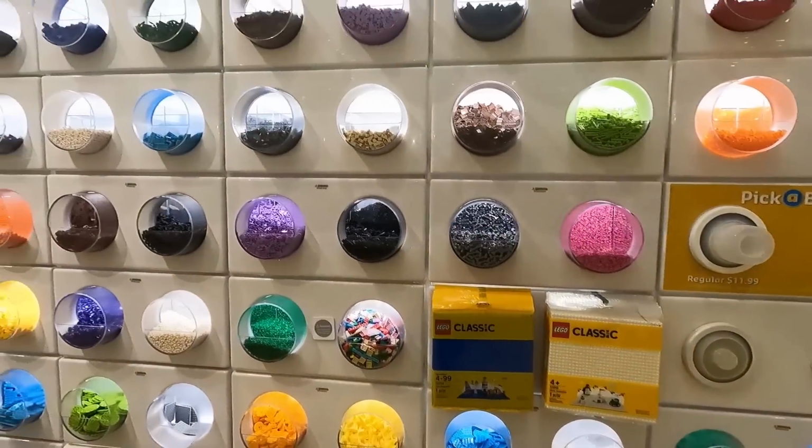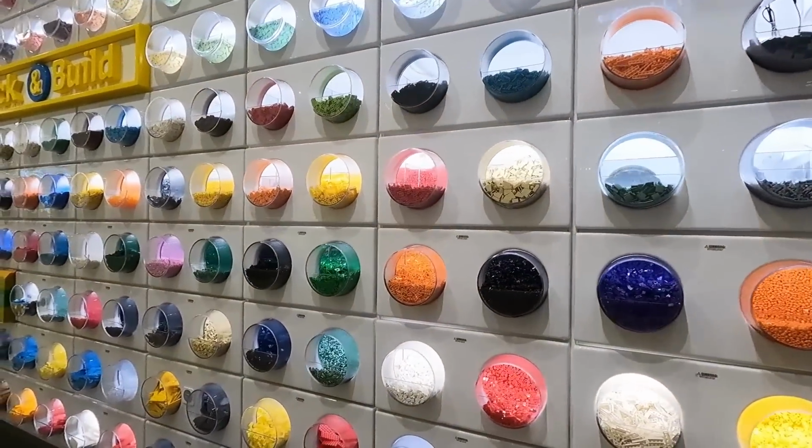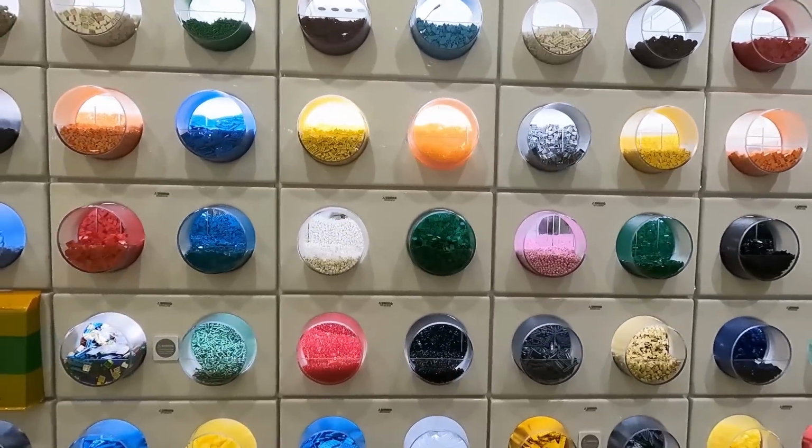There are so many great pieces on this wall right now, and Mrs. Bricksie's going to fill up a couple cups because I just feel like there's some good stuff right now.